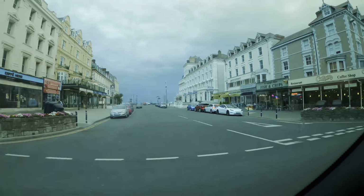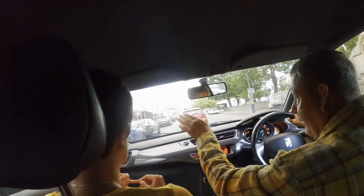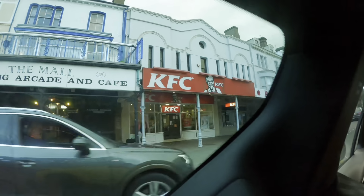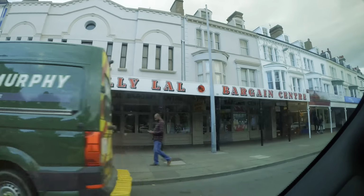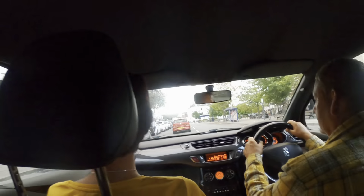Angel's saying you want to move here, aren't you? Yeah. It's nice. If you have money to buy a house. I like all these canopies over the shops. Yeah, you've always loved this town, haven't you, Glenn? Oh, well, yeah, I've been coming here my whole life. Billy Bargain Centre, I'll be in there getting some bargains tomorrow. I go in there quite a lot.